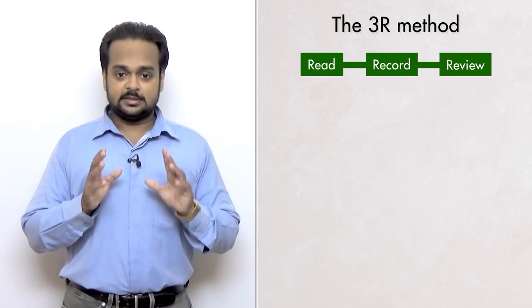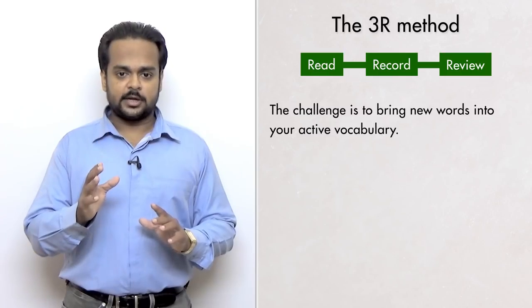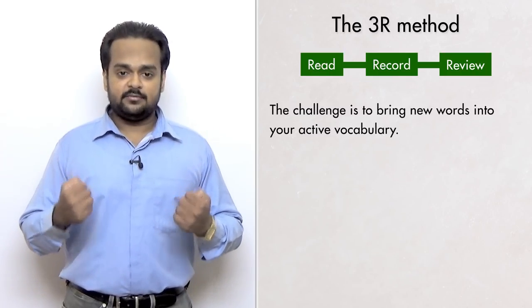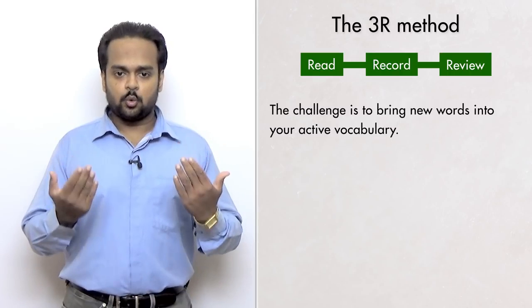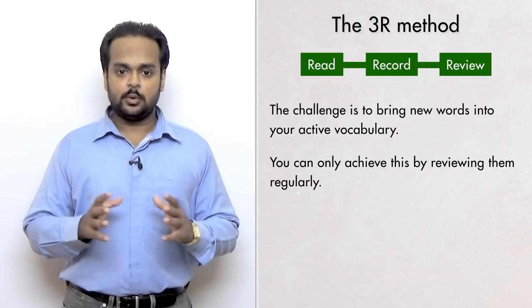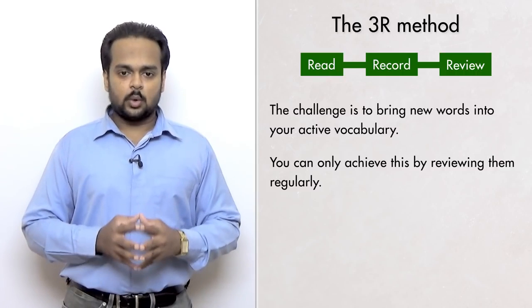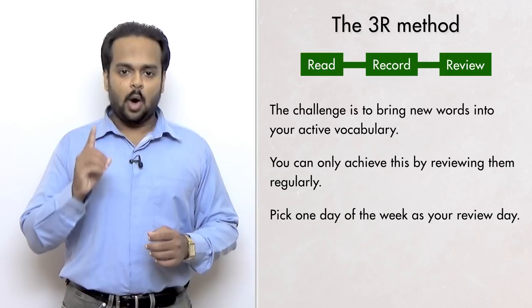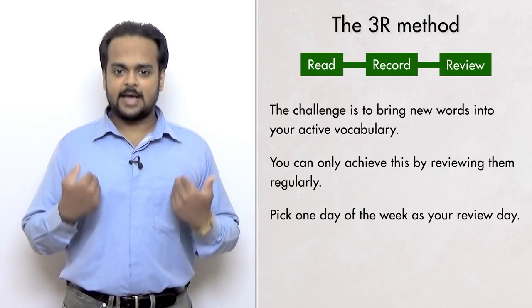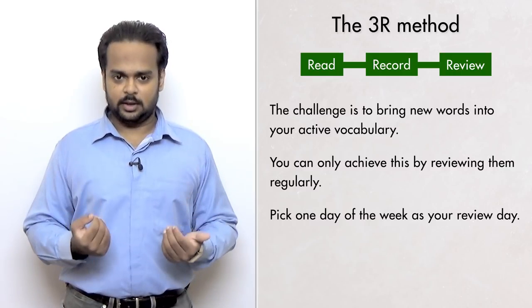Learning new words is easy, but what is challenging is to bring them into your active vocabulary. That is, developing the ability to use the words that you have learned. You can only achieve this by reviewing them regularly. Here's what I suggest. Pick one day of the week for this. My vocabulary review day is Saturday. You can pick the day that you like.